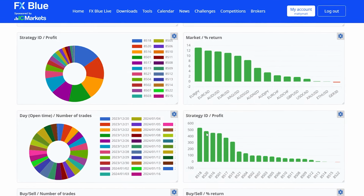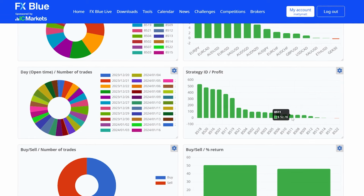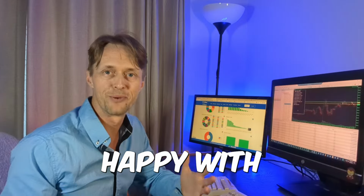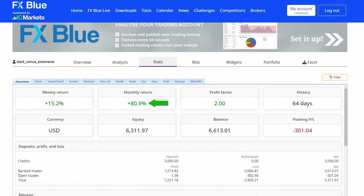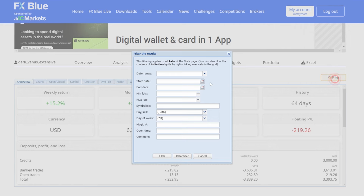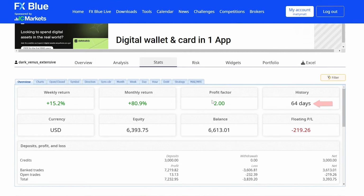So in here, this is one of my favorites right here, the strategy ID or the magic number compared to the profit. And here we can just go along and we can cherry pick which ones are the best. And there's only one with a negative return at the moment, which I'm fairly happy with. As you can see, the weekly return at the moment is about 15% apparently. Monthly return is about 80%. The floating profit is around $220 at the moment. You can see there's no filter on these results. So it's taken into account the entire history of this account with these robots on it.